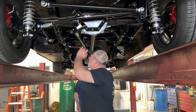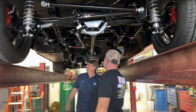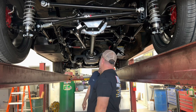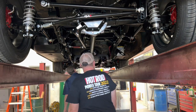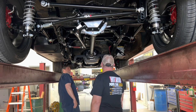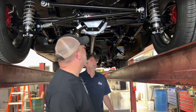Yeah, it's actually looking pretty slick under here. This is the first time it's been on a lift since we started working on it. Crazy clean. I redid the whole thing. You blasted and painted all this up? Well, I wouldn't say blasted. It's more like elbow grease. It looks like you had it soda blasted. It was so clean. I'm looking forward to it sounding better.